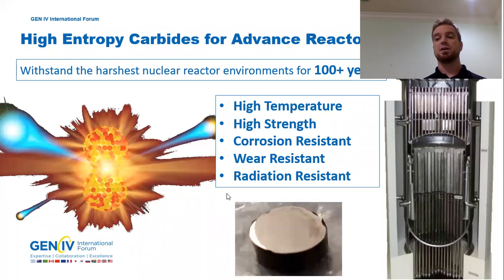First, in my project, I've started off by mixing common high quality industrial carbides together, then rapidly sintering them together under extremely high temperatures and pressures in a spark plasma sintering furnace. Next, the samples have been characterized to determine their respective properties as newly formed materials.